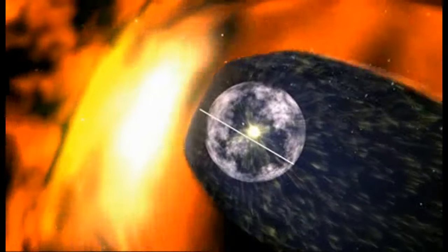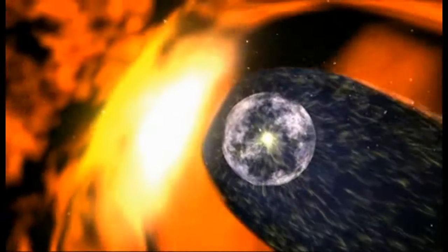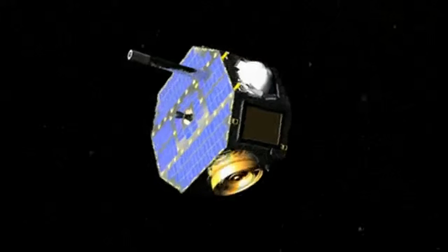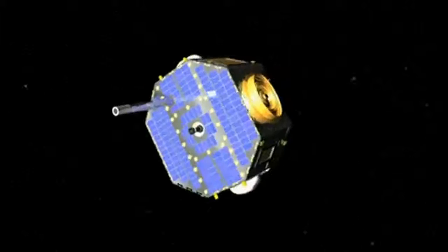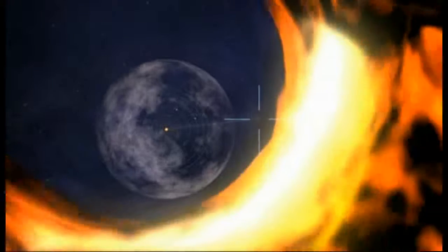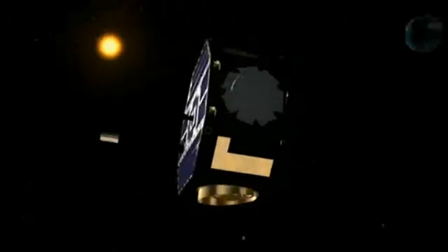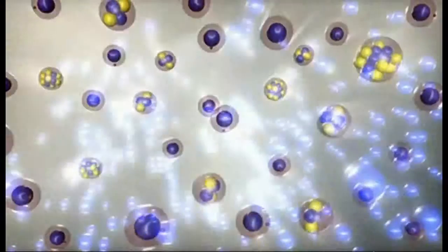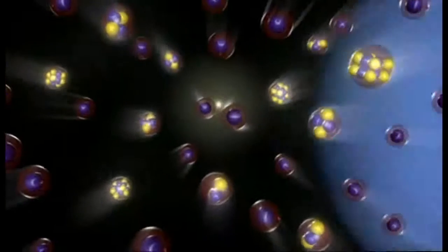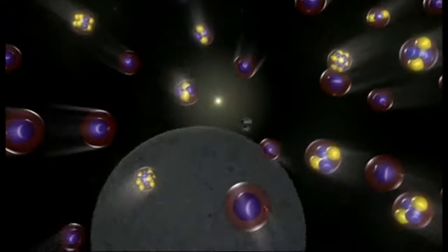Between the two is the heliosheath, a teardrop-shaped region sculpted by the pressure of the interstellar medium. IBEX is also different because it makes its images from particles instead of light. Some of the atoms it detects originally came from the Sun as charged particles, traveled out to the heliosheath, bounced back, and gained electrons to make them neutral. Others were neutral to begin with and came from interstellar space. Both kinds are called energetic neutral atoms, or ENAs for short.